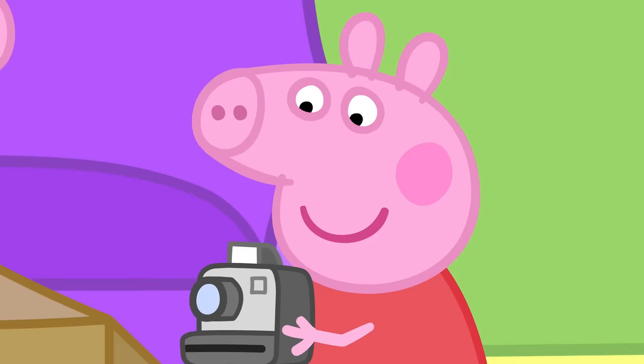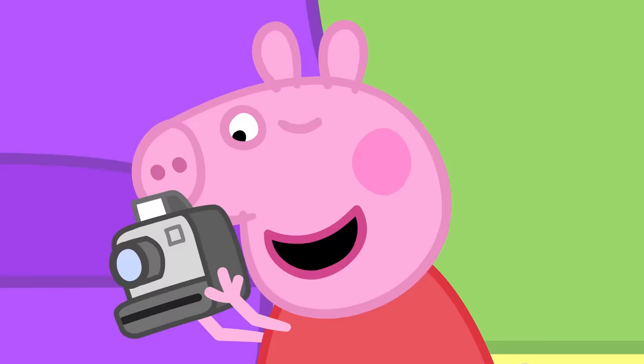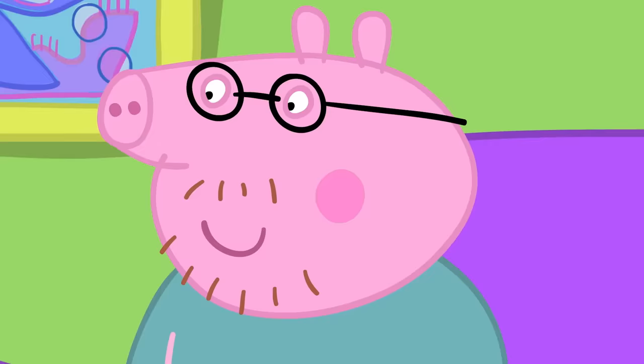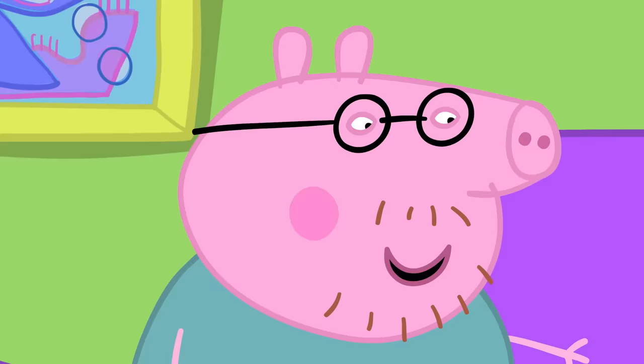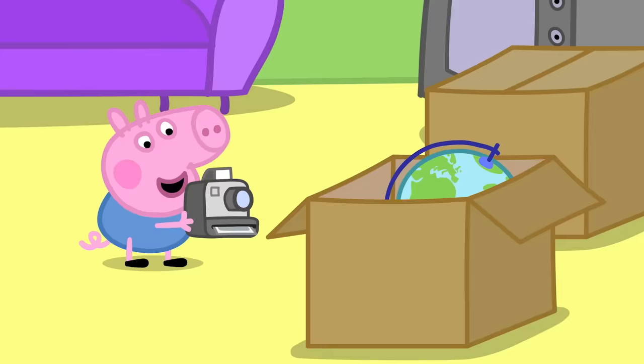Say cheese! Cheese! Now Peppa is taking photos with the camera. This camera is really fun. But there isn't much photo paper left, so use it wisely. George loves taking lots of photos.